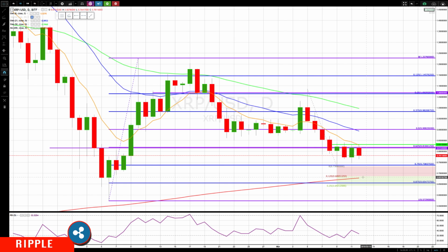Now, if we break lower, the major area now is 0.6865. We have the 200 rising into that area. So keep that in mind. That would be a great place to watch for another reversal pattern. And if that doesn't hold, 0.654 to 0.6421 is the next major cluster lower. If it does break down, then we'll watch for a reversal pattern.